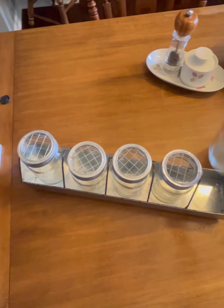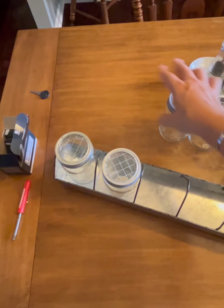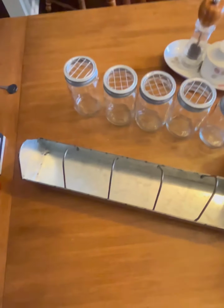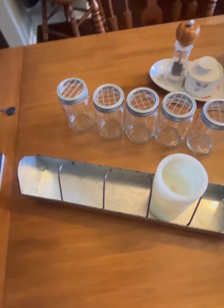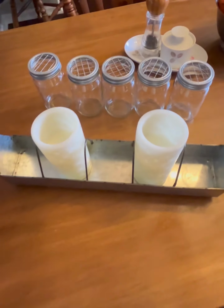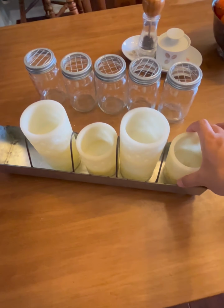This was a cute little flower jar, mason jar holder that my mom got me last year, and I used it all summer long for my zinnias and all the flowers that I grew, and I just decided it was going to be the perfect place to put these candles. They fit in there perfectly, so I'm just going to swap out my jars and put my candles in and use that as a cute little holder to have them in.